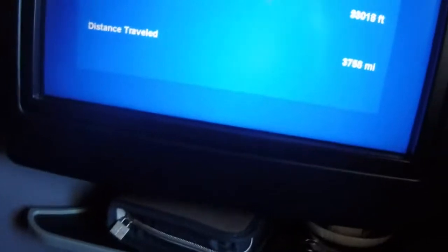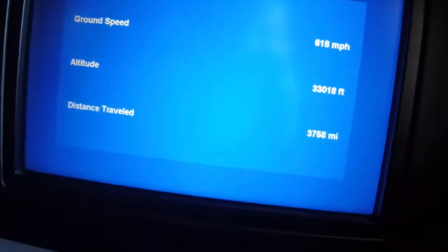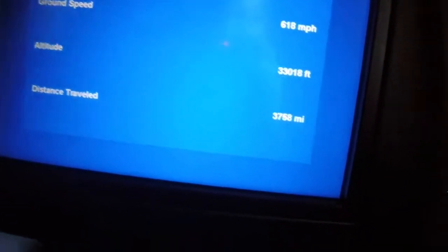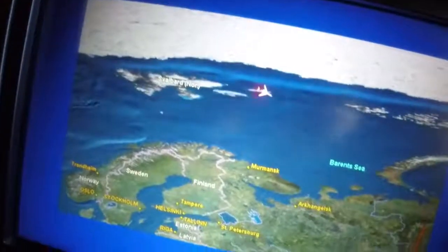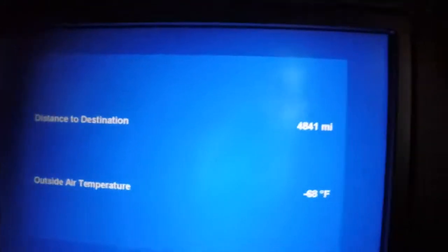80 degrees 4 minutes. We've traveled about 3,758 miles from Newark. And there's a good shot of our location, having just passed the last island of Svalbard. Still 4,841 miles to Hong Kong. We're not even halfway there, but that's all right.